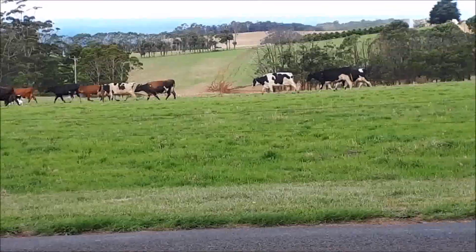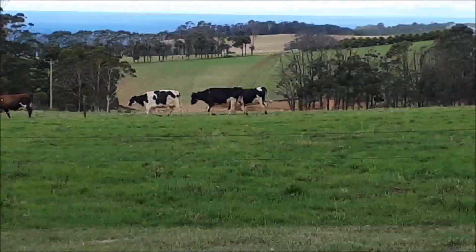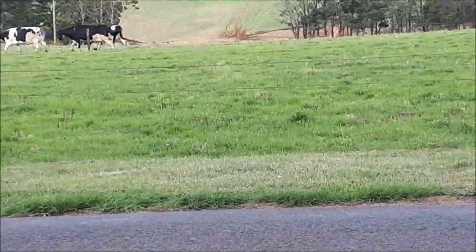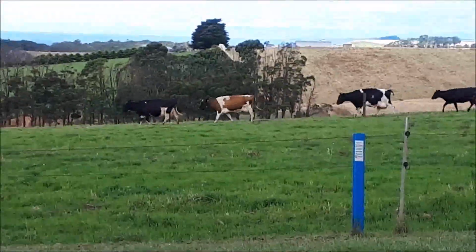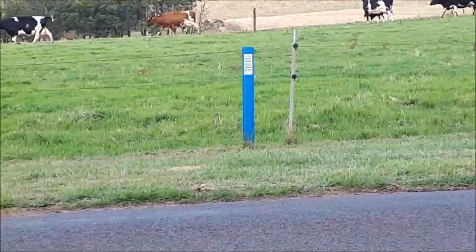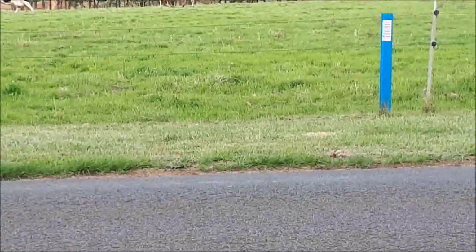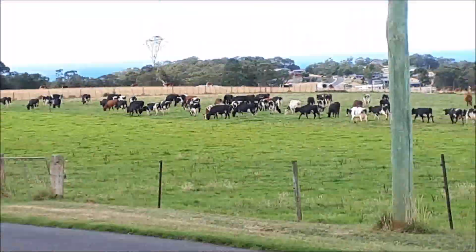Oh, that's a better view. See if I can get closer. Yeah, there you are. Won't go any closer. There we are. Some moo cows. There's some more coming. There's a little baby calf there. See him? Or him or her, whatever he is. I'm not quite sure what kind of cows they are. They're all heading down to greener pastures, down that way. There they are.